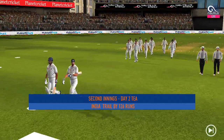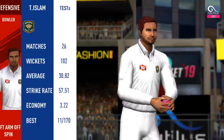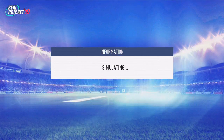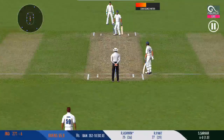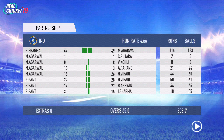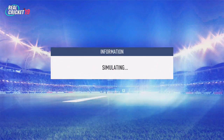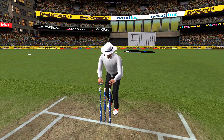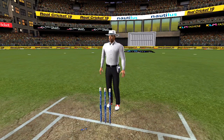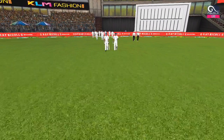Session. We will be back with the next session. Greetings all. Spinner into the action from the other end. Brings the session to a close. It has been an interesting period of play. Welcome back. We are back.